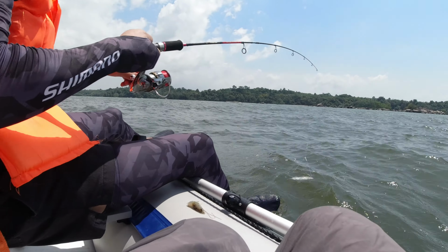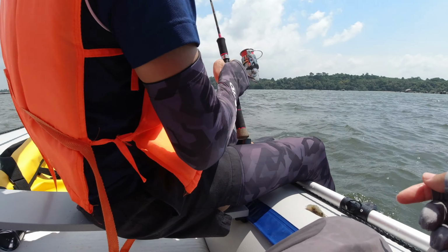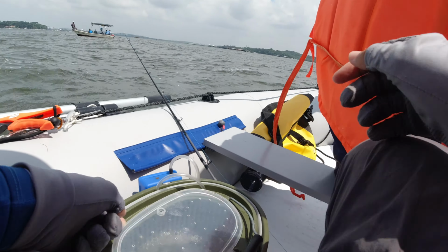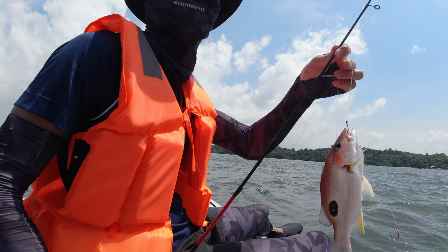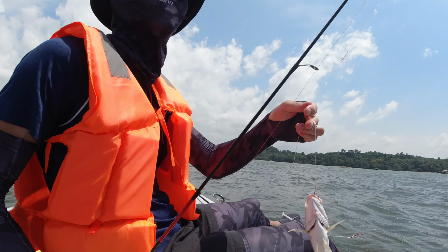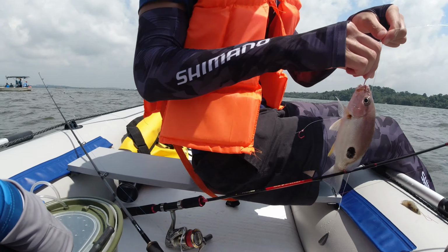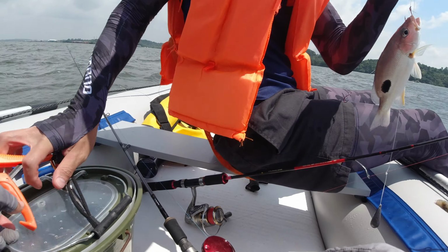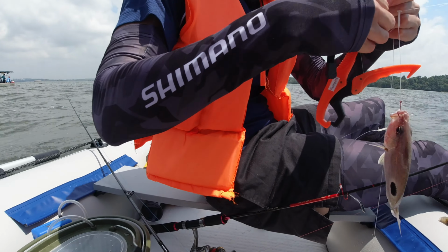Fish on the small rod. Wow! I wish you catch it. It's like a John snapper. It's like tanda. Nice. Wow, tanda. Maybe put it in here. I'm still gonna bring this home. I'm gonna cook this for my baby.